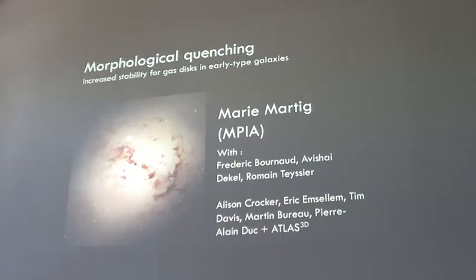And first, let me mention my collaborators. On the theory part, these are Frédéric Bournaud, Avishai Dekel, and Romain Teyssier. And on the observation part, this is the ATLAS3D team, and mainly Alison Crocker, who did a lot of work on that topic.